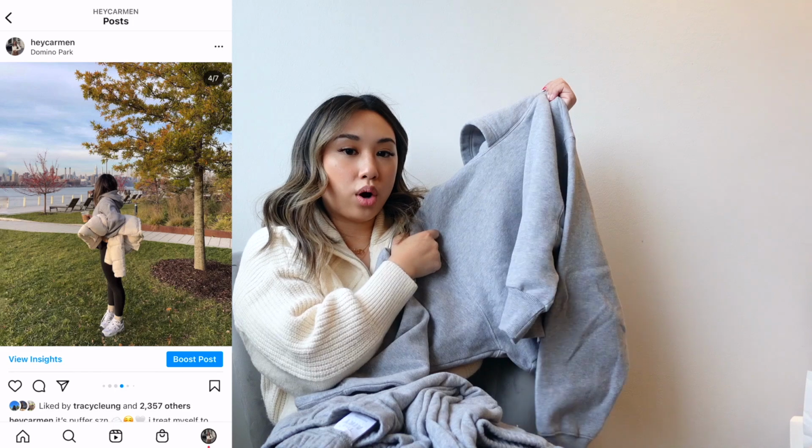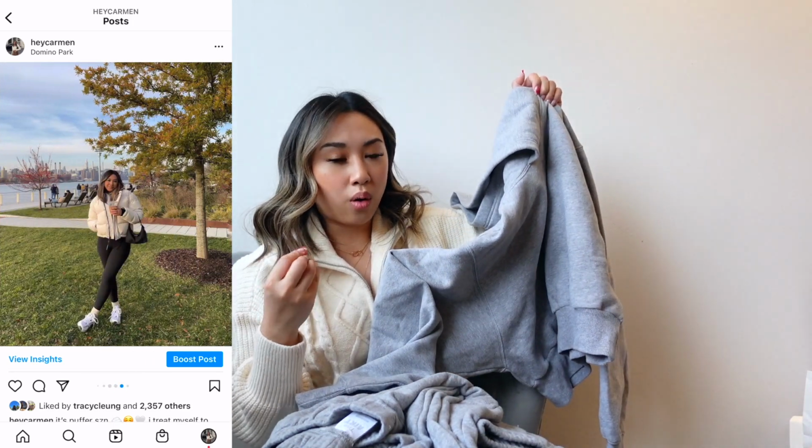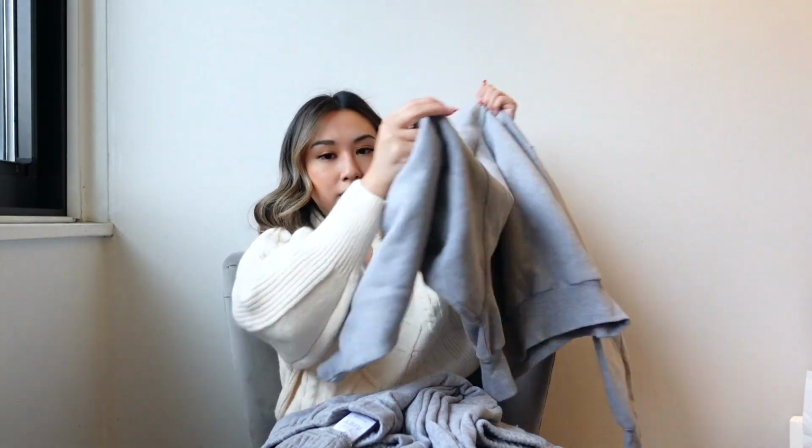I definitely see a lot more casual outfits, and coming into the spring weather when it's still a little bit cold, I can still see myself wearing this as well. It's cropped, I love it.